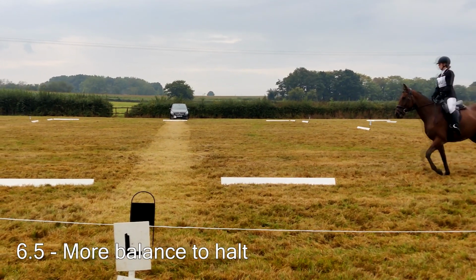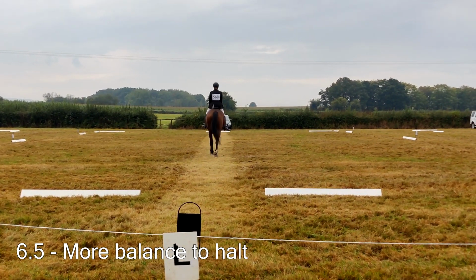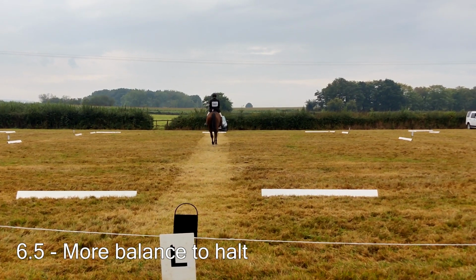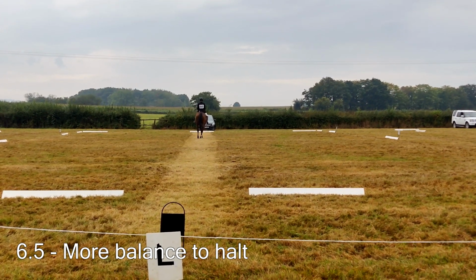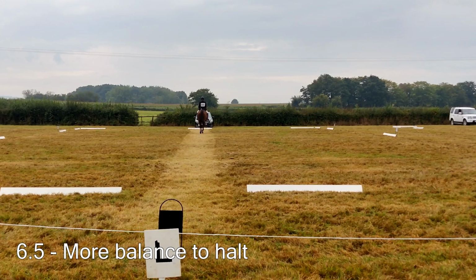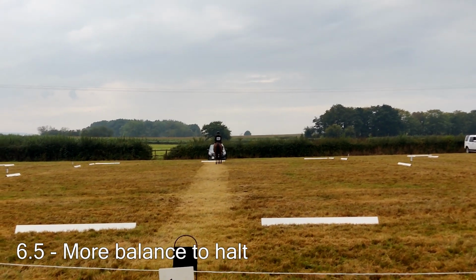And then for our centre line, we got a 6.5, needing more balance to hold, which, yeah, he drifted slightly off to the right. It wasn't as bad as he used to do it at the start of the year, but I think I just need to keep that right leg on a bit more, just to say, hey, we're not drifting to the right, we are staying dead straight.